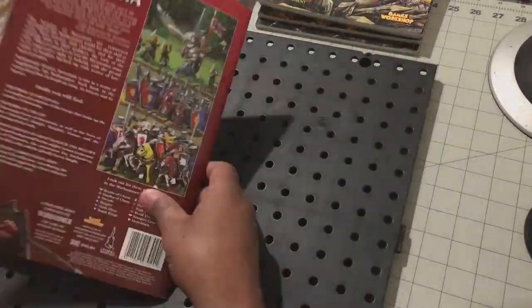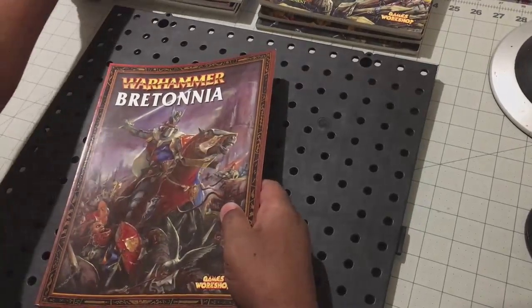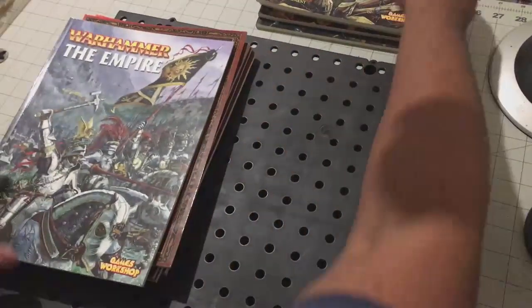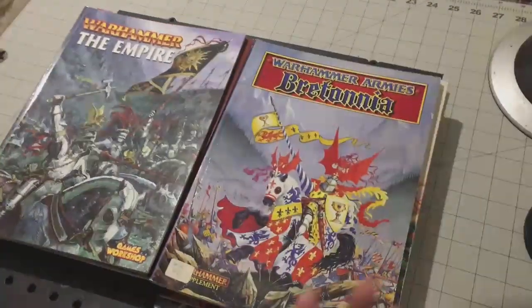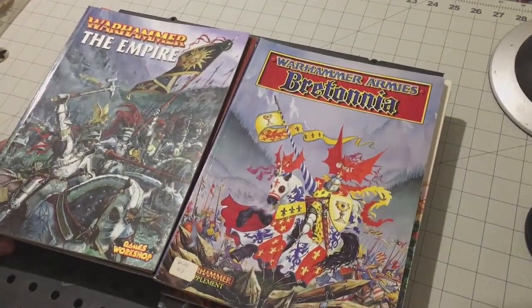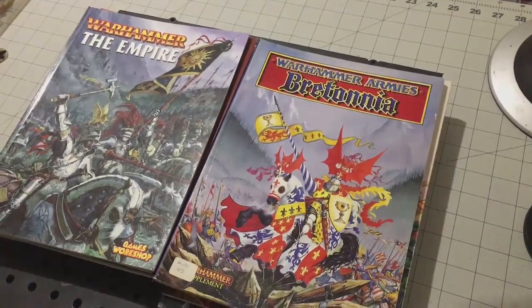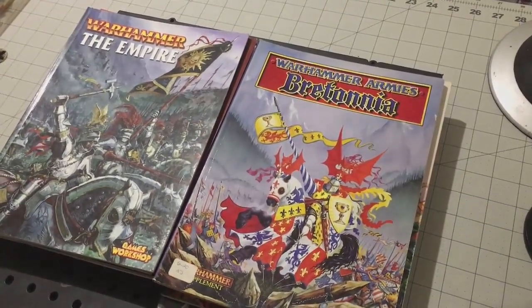And that's it, guys. That is my homage to the Games Workshop Army books. So let me know what you guys think. Do you miss it? Do you miss it?